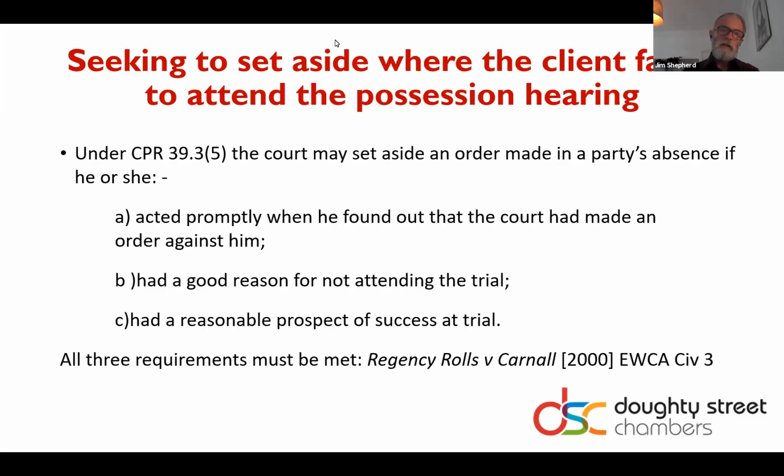And indeed, if a client comes in to see you, the first thing you do is look at whether they actually attended. If they didn't attend, are you acting promptly? How long ago was the court order made against them? And note that, in quite a lot of cases, clients don't realise that a court order's been made until they're evicted by the bailiffs. That's because they haven't engaged with anything. So the promptness is really what they call alacrity.